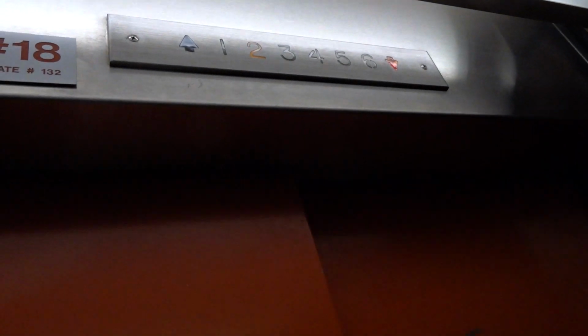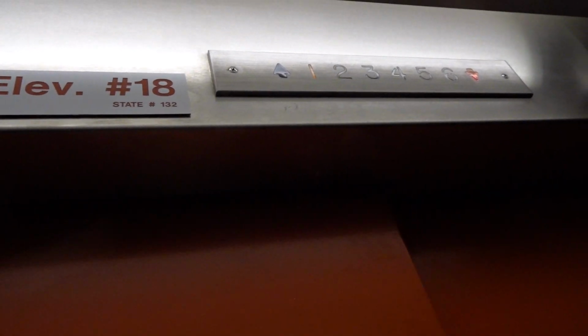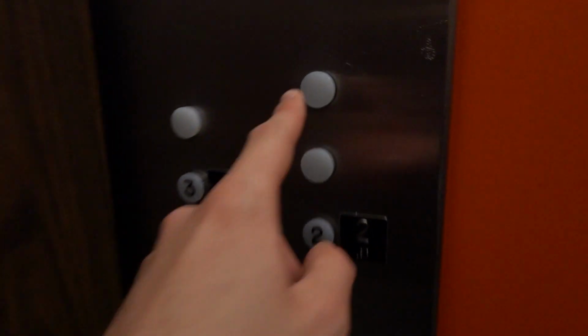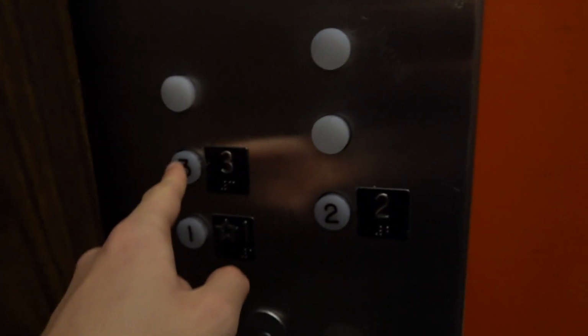Totally original. Yeah, this thing does not serve the upper floors. Nope. It has the buttons for it, but those are fake. The 6, 5, and 4, see? Buttons, they do nothing. Yep. Let's see if we can go up to 3.